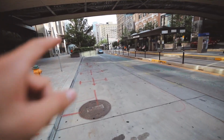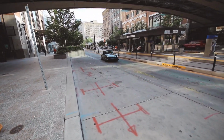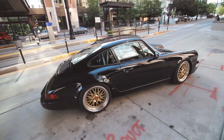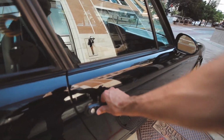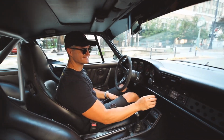Jesse's just pulling up. I'm gonna hop in with him real quick and we'll go do a couple laps around here and we'll show you guys this thing. This sounds so terrifying downtown.